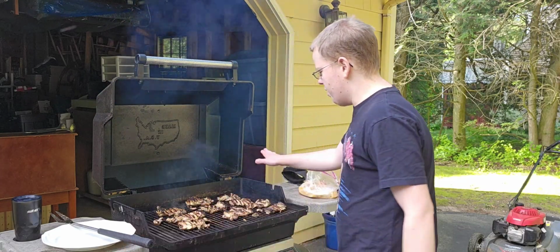I'm about to take the smaller ones off the grill in a minute. They only need a couple minutes on once you flip them.